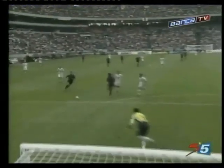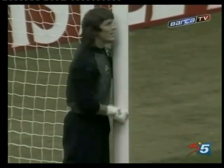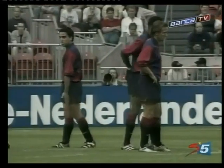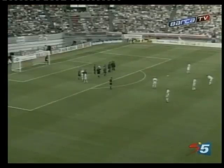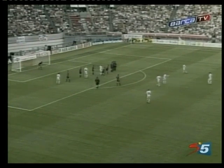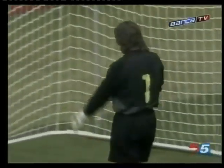And now this really is Sinisa Mihajlovic territory. He is the all-time leading scorer of free kicks in Serie A. So Ducheul will really have to be on his toes. Mihajlovic shapes up to hit it with his left foot. And that is an extraordinarily good free kick. Right in the top corner. And poor Ducheul didn't stand a chance.